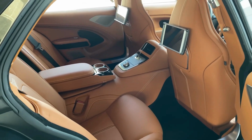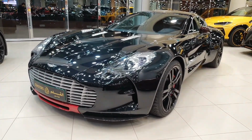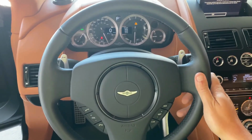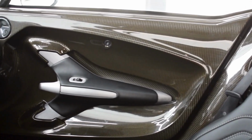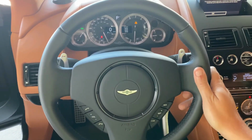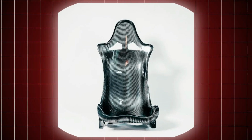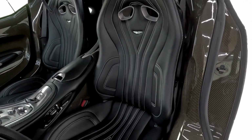Each interior was bespoke, with customers able to specify virtually any color combination or material. The dashboard, center console, and door panels were crafted from a combination of carbon fiber, aluminum, and hand-stitched leather. Even the seat frames were made from carbon fiber, upholstered in the finest Bridge of Weir leather.